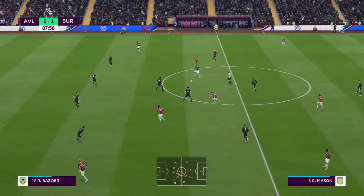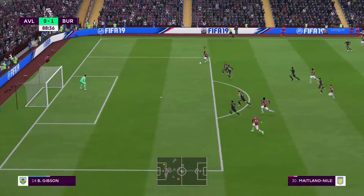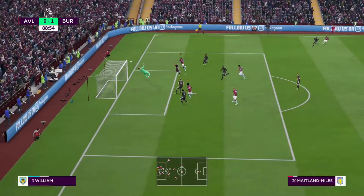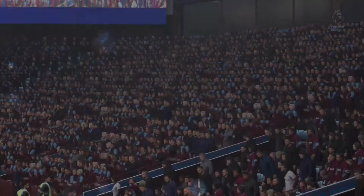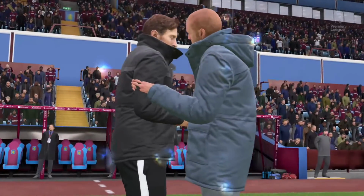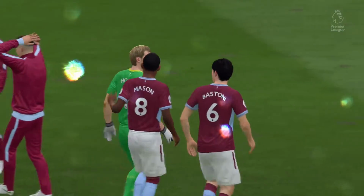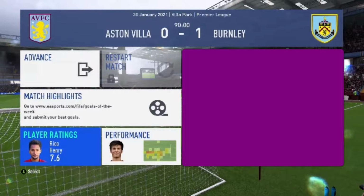Such an unlucky effort there from Jack Grealish as we knock the through ball here to Maitland-Niles. Smashes it, hits the bar. Couple of chances off the woodwork there as Sean Dyche's team managed to turn us over for a 1-0 victory. And I think that's starting to become a theme with FIFA 19.